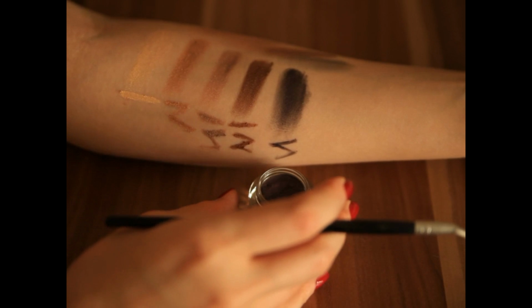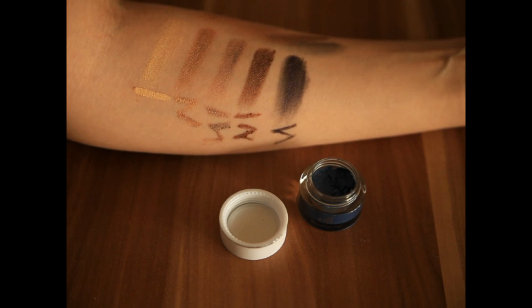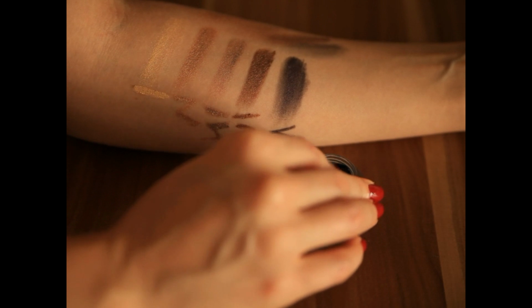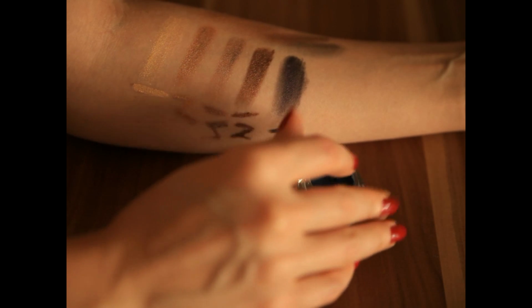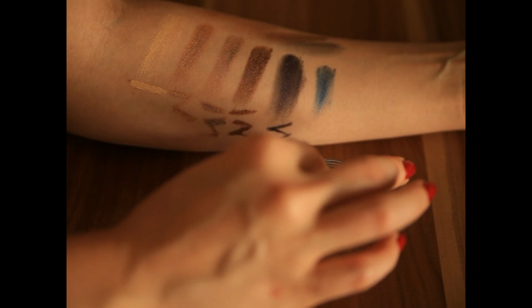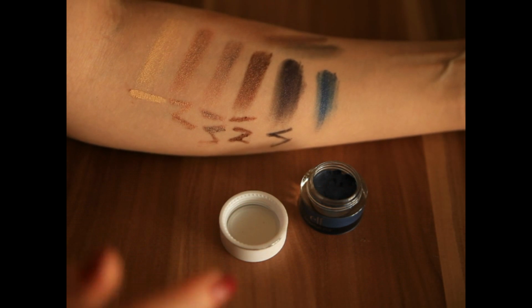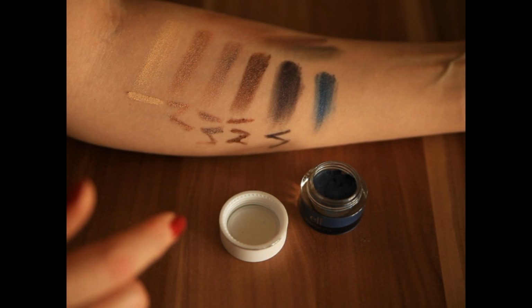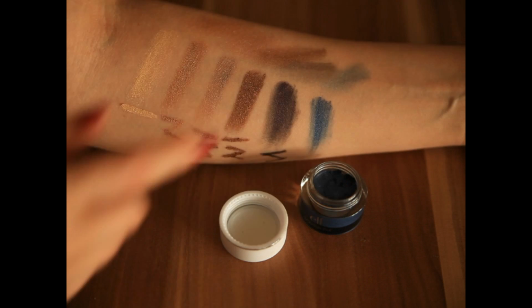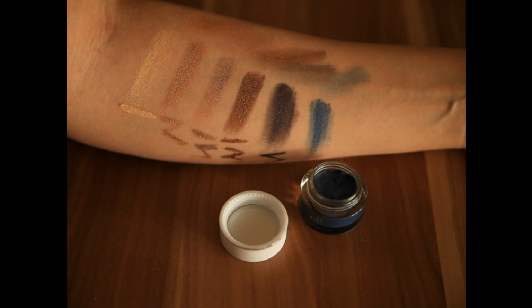And although I've had this one for over a year, it hasn't dried out in the least. The blue one is called Ocean Bound, and even though I've talked at length about these and I've swatched them before, I thought I would just swatch them together with the newer shades that I got just so that you can see everything in one place. This is really nicely pigmented in a nice vibrant shade of blue, and this is what it would look like blended out. This remains blue when you blend it out, it's just not as intense of a shade.